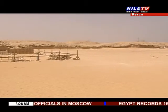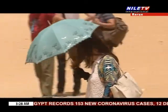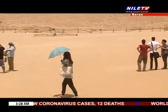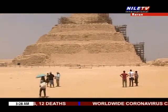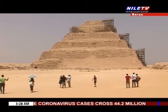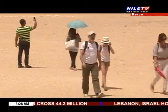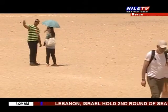Saqqara is one of the most extensive archaeological sites in Egypt. It was the cemetery for Memphis, the capital of ancient Egypt. It is one of the virgin archaeological sites. The site is dominated by the step pyramid of King Djoser, which goes back to 2700 BC. It is one of the oldest stone structures in the world. It was built for King Djoser, one of the greatest kings of the Third Dynasty.